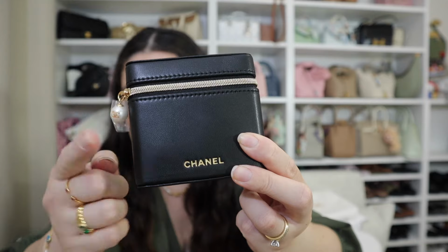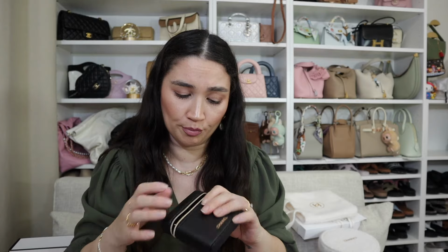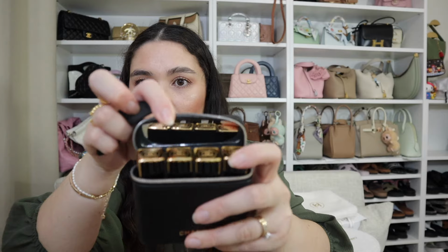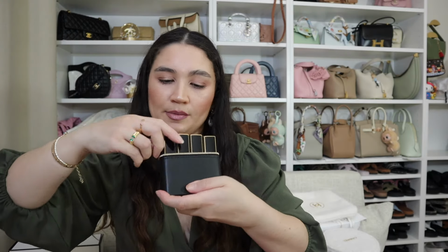And it's got the same detailing with the pearl on the side, with the CC on each side. And both of them actually have this little mirror at the top, which I forgot to show you on the other one. So there's a little mirror just at the top here for makeup touch-ups. So both of them have that. I think it's these 2 end shades that I just need to show you. So as you can see, it fits 4 lipsticks in there. I'm just going to show you the ones that weren't in the other one.